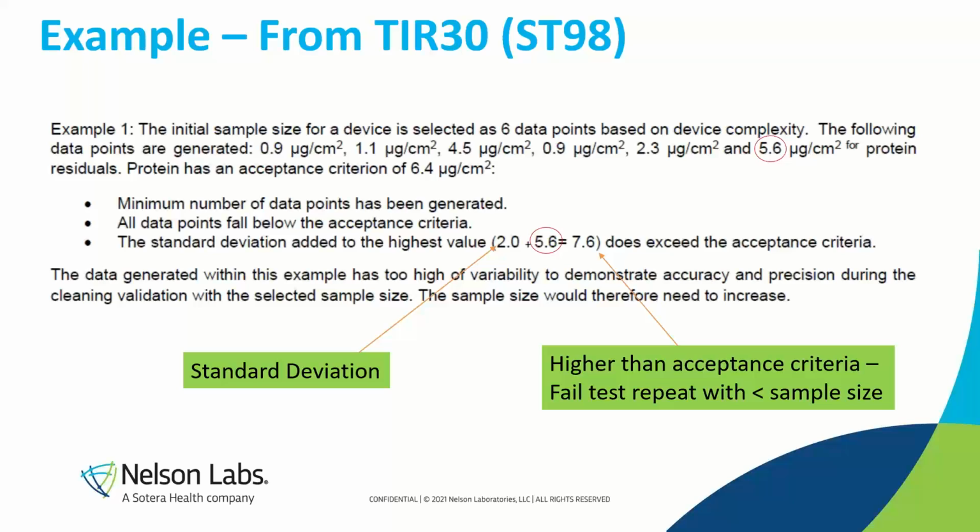Under the current testing recommendations, we would just look at each of these data points and compare it to the acceptance criterion for protein, which is 6.4 micrograms per centimeter squared. And we would just look at whether they're below that criterion, and if they are, we would consider the cleaning validation passing and a success. However, you can look at these results, and you can see that there is a little bit of variability between them, as you have some values that are quite high and some that are low.